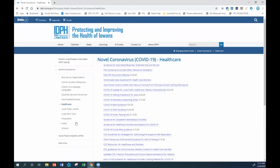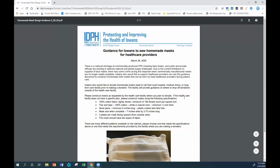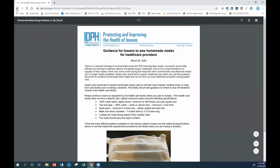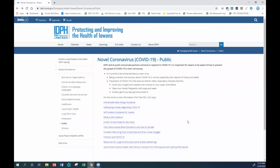We do also have guidance posted for the public about face mask donations. So this is posted under our guidance for the general public. So again, I just wanted to take a few minutes to walk you through where those resources are on our website, as I think they're going to be critical for all of you moving forward.